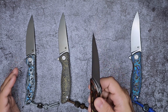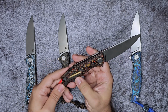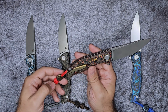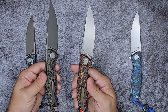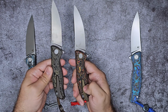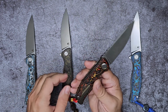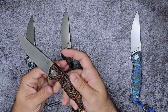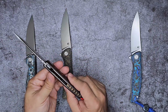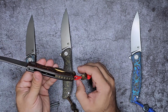So then I think the third one that was released was the Ignis, and this one is still kind of a bronze, or I'm gonna call it a brass anodized. It's a little more yellow, as you can probably see here, a yellowish anodizing symbolizing fire. You got this yellow and red technocarb carbon fiber scales. You've got the same anodizing and a matching bead.